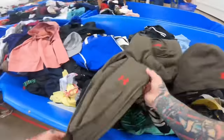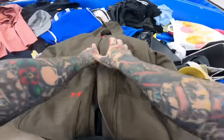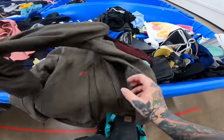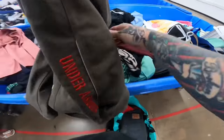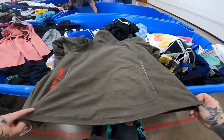And what is this giant thing? This big old Under Armour jacket. Sick. Under Armour canvas jacket.